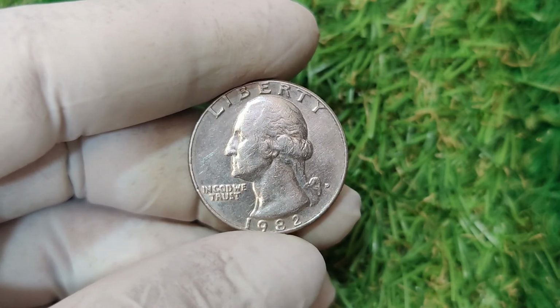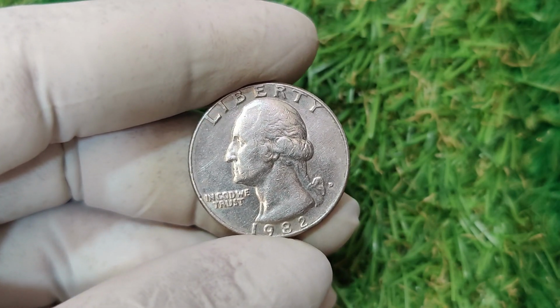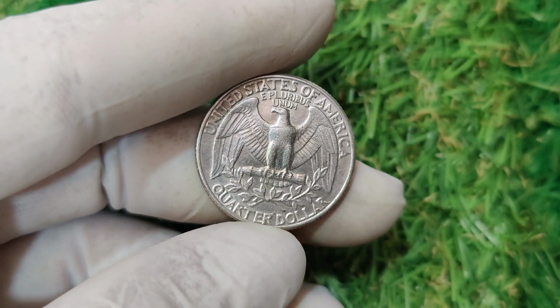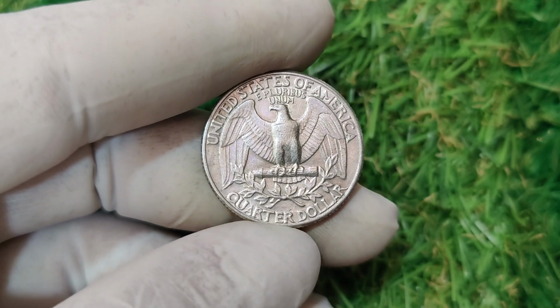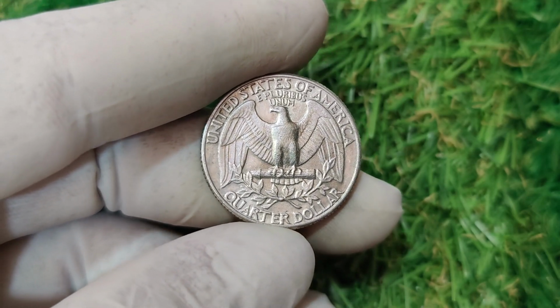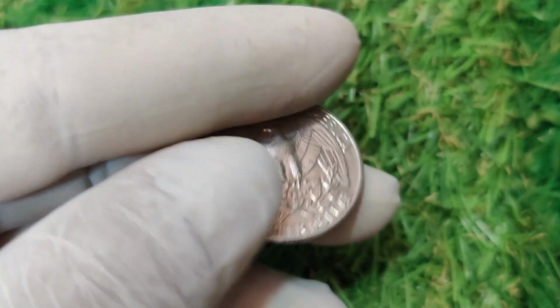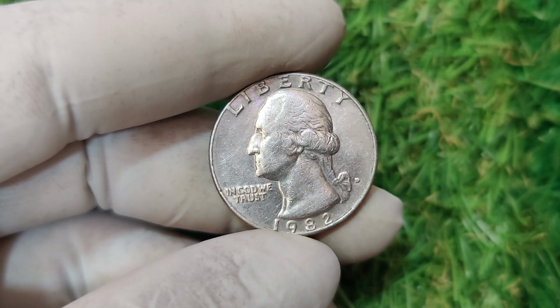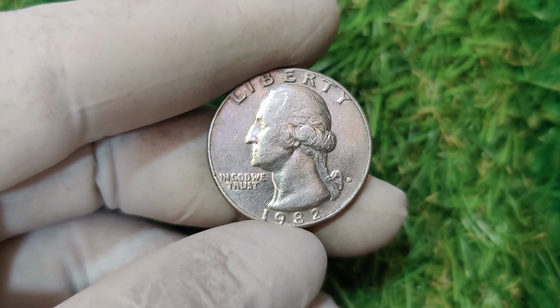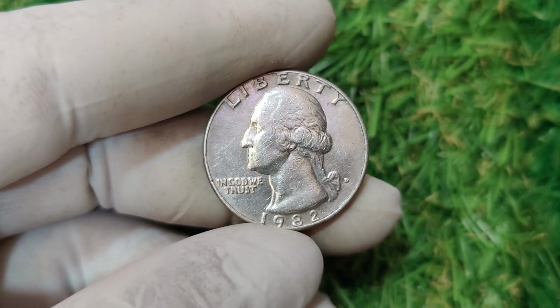Let's recap. The 1982 D Washington quarter may look ordinary, but it holds a special place in U.S. coin collecting. Its value hinges on condition, rarity, and the presence of mint errors or varieties. If you find a well-preserved example or one with a rare error, you could be looking at big money. Always check your loose change, rolls of quarters, or inherited coin collections. You never know what you might find.